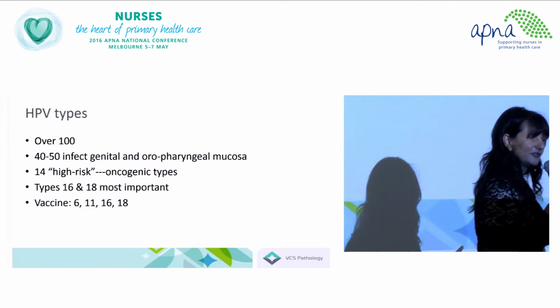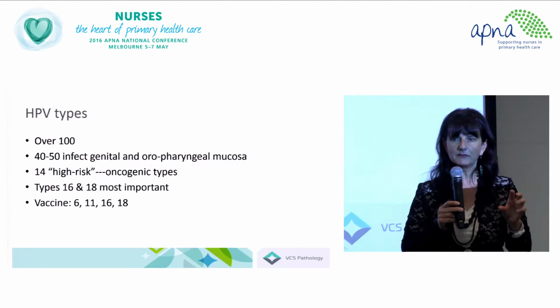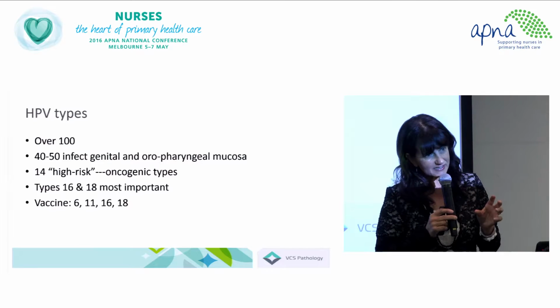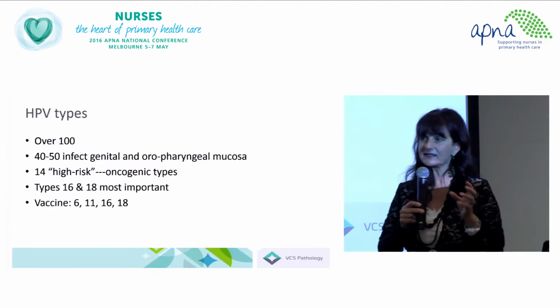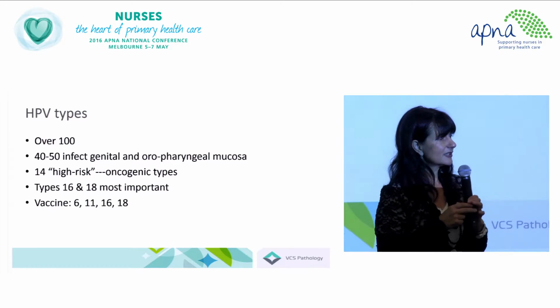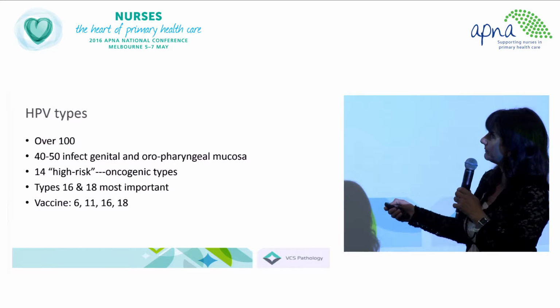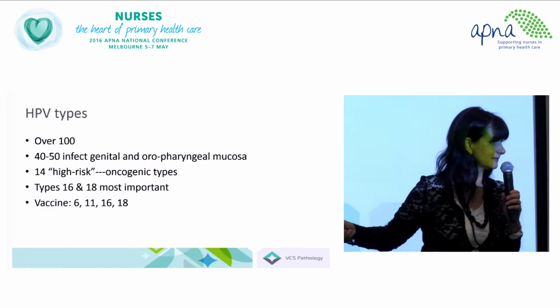We've already mentioned a few times that types 16 and 18 are indeed the most important types. And it's because types 16 and 18, two of the 14 oncogenic types, cause around 70% of cervical cancer internationally. In Australia, about 80%. So the other 20 or 30% is also caused by HPV types, but by the other 12 or so of those oncogenic types.